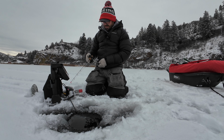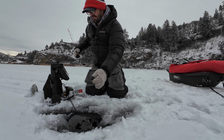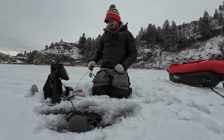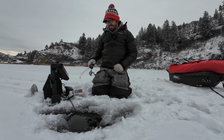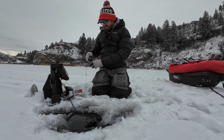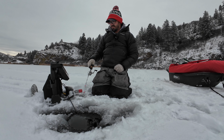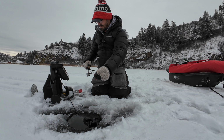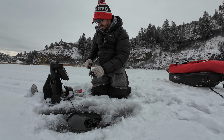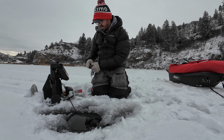It's already a really good day. One big largie, a nice smallie. It seems like I just see one fish per hole and then that's it. But maybe this will be the exception. This hole maybe will give me multiple fish. We'll see. That guy came blasting up off the bottom. He was not hesitating at all. I'll give this spot another 10 minutes, pick up and move again.